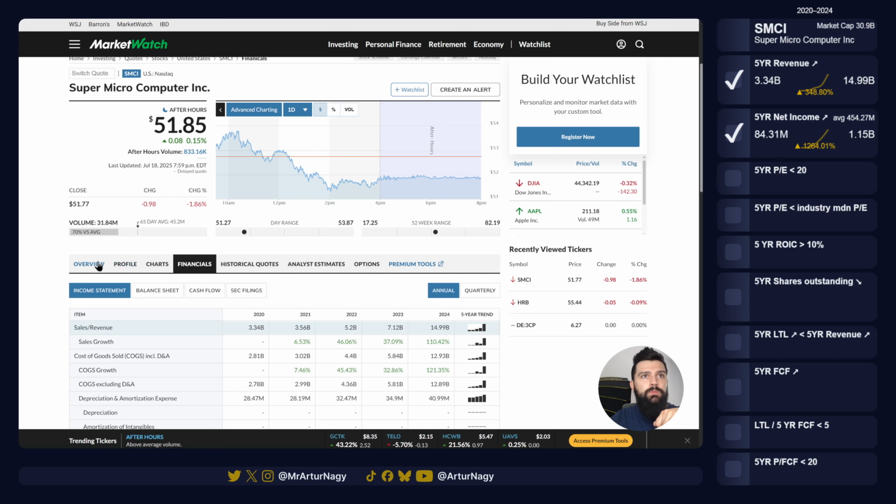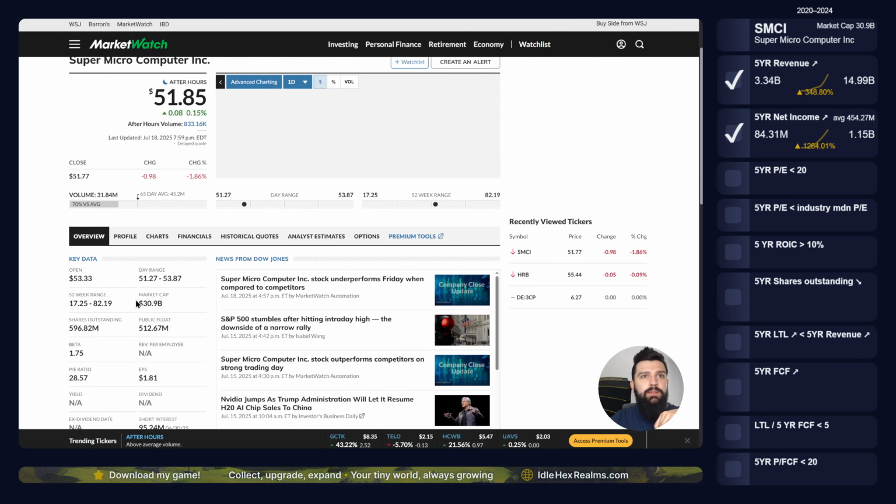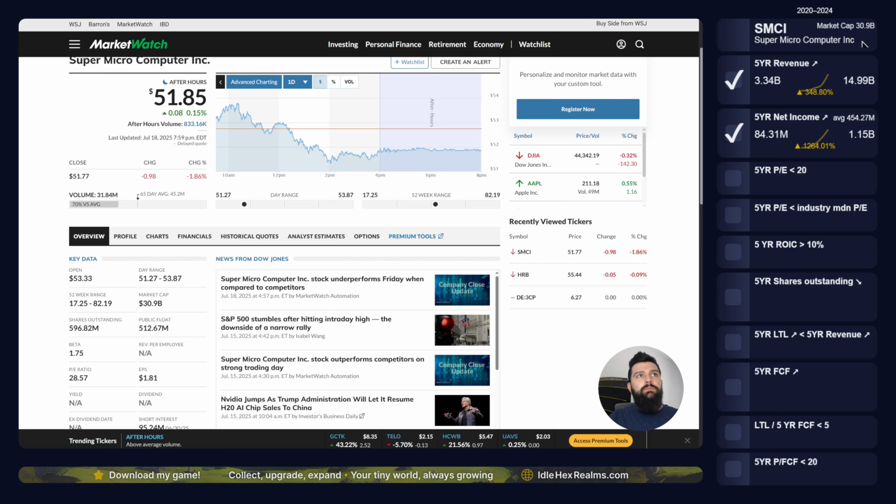But what you want to do is get the market cap, 30.9 billion, as you can also see on the top right corner, and divide that number by the average net income. That's going to give you a number which tells you how many years it would take for the company to earn back the money that you used to buy the company or your share. It's easier to talk in terms of company because that's what you are doing here. You're becoming an investor, a business owner.